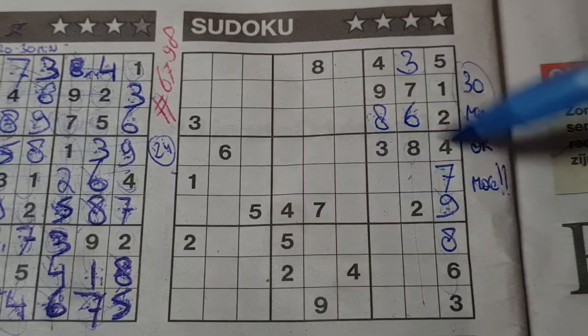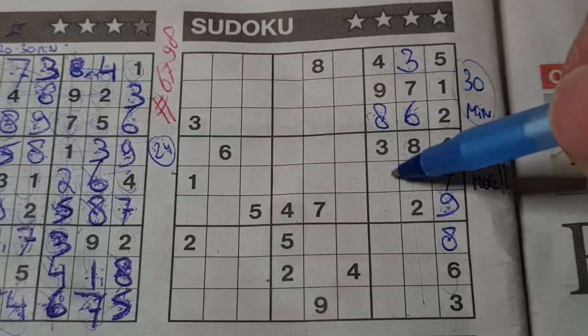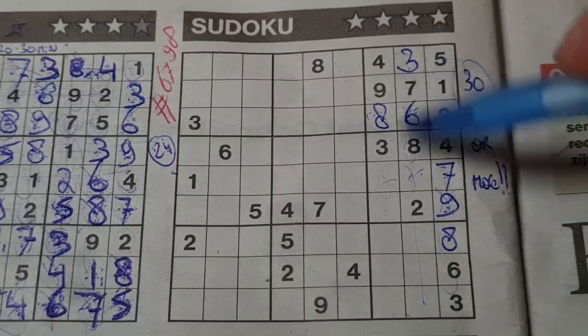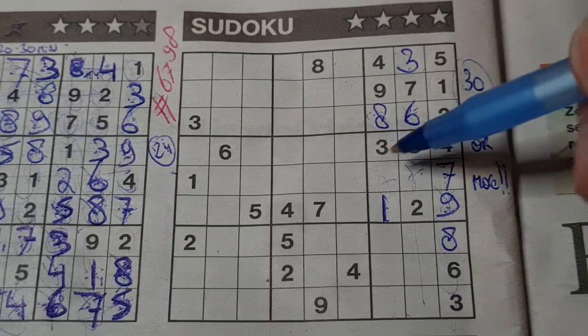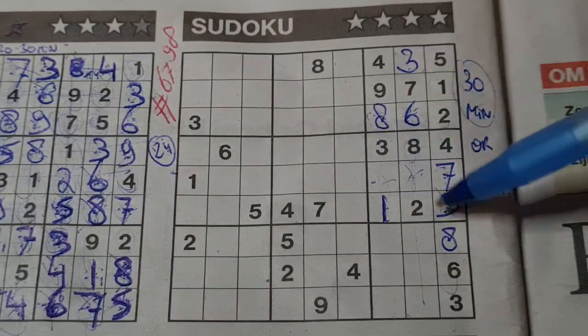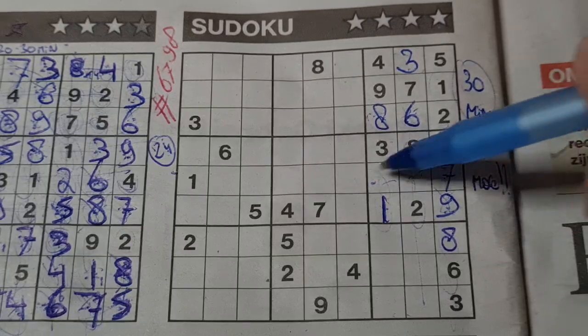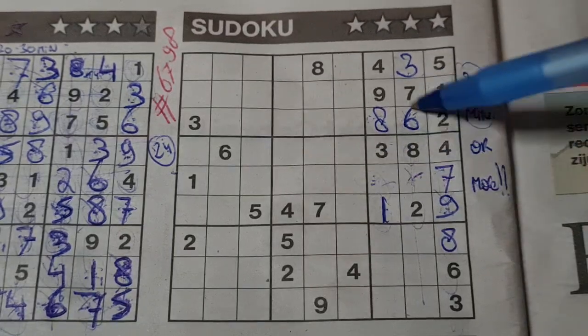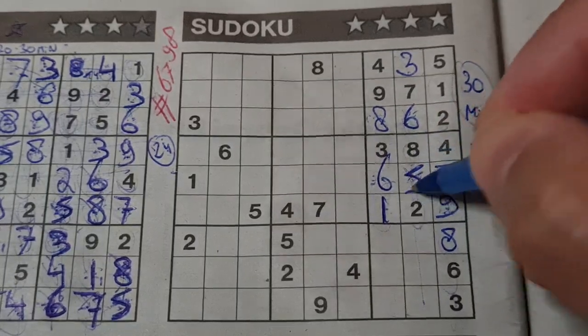Three missing numbers in this big square. One of the missing numbers is one. We have a one in this middle row, so no one in these two boxes. So one box is left for the one in this big square, and it should be there. Two missing numbers in this big square: five and six. We have a six in this column, so no six there. Six should be here, and a five goes there.